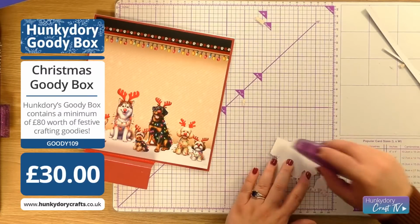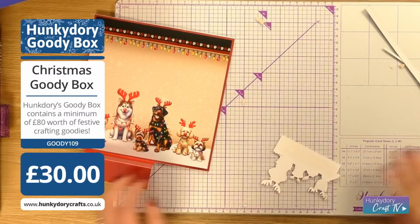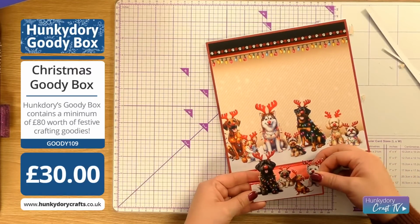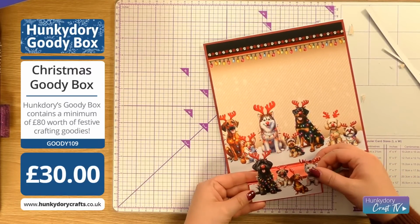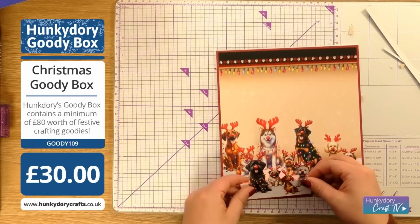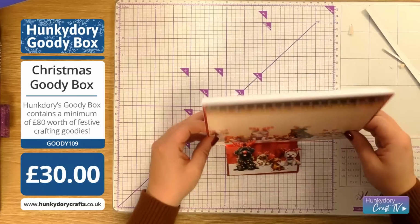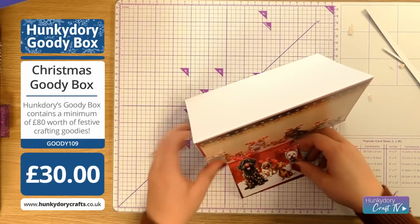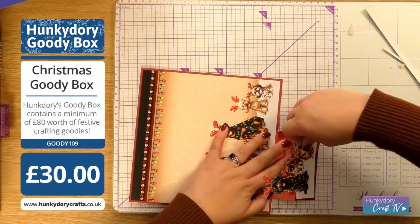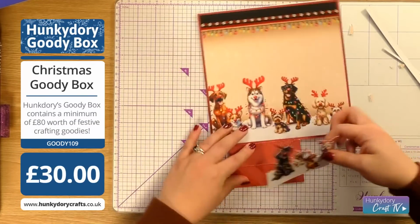So let's stick this down onto here. I'm not sure in real life that you'd get them all just sat there wearing the antlers, all looking at the camera. I mean, I can challenge Caitlin, who looks after Oski, to see if she can get all of the dogs to sit like this. And then, oh, it's gone a bit stodgy, not as straight as I would like. Let's see if we can just straighten that out before it's super stuck.